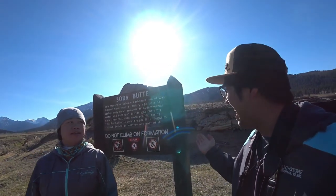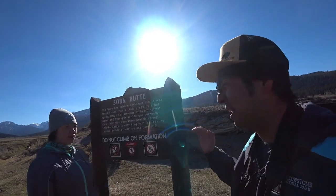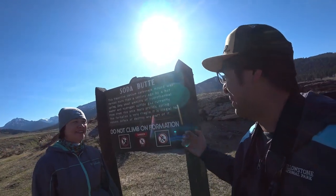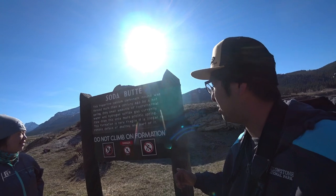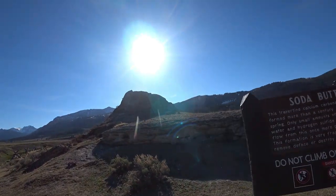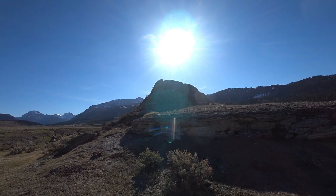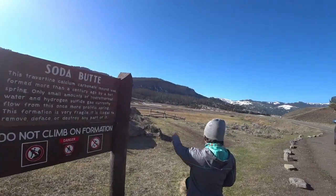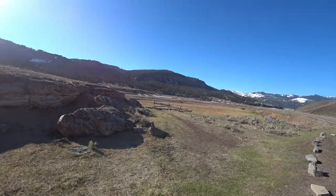Hi, we are at Soda Butte. So it's a butte that looks like soda. Or a soda-looking butte. It's a mound formed by a hot spring over a century ago. So you can see, it just randomly pops out of the ground. It's pretty cool. Pika? Oh, pika! So small!